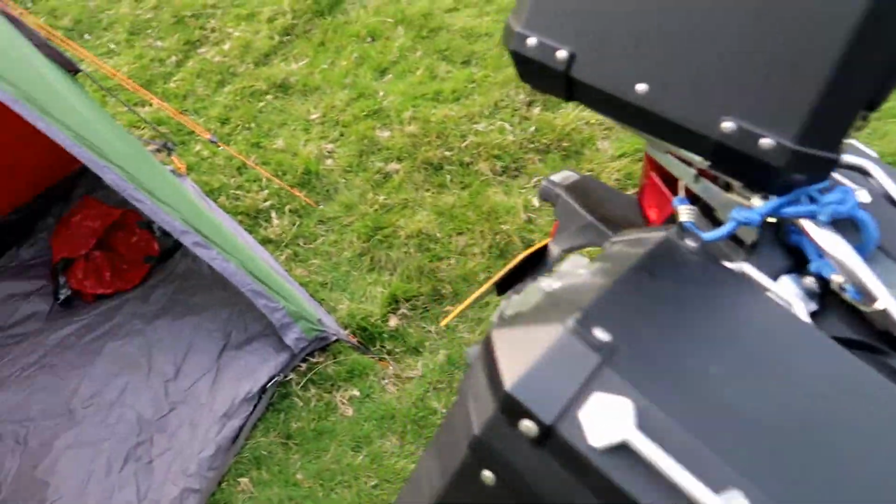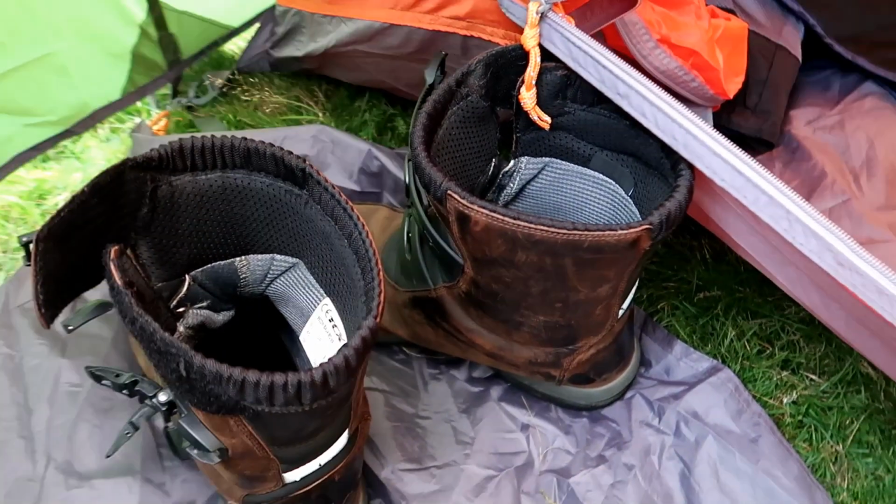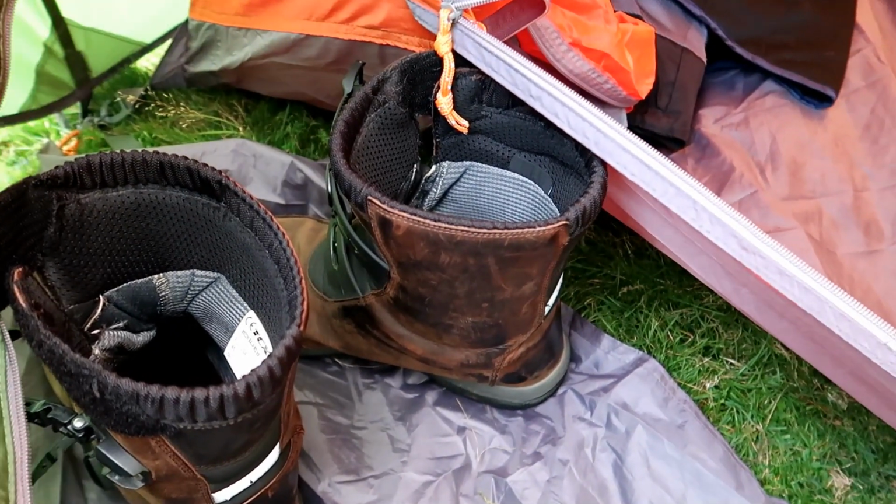So let's have a look inside the tent, shall we? Always leave your boots outside. If you've got feet like mine, they stink. Not that bad really.